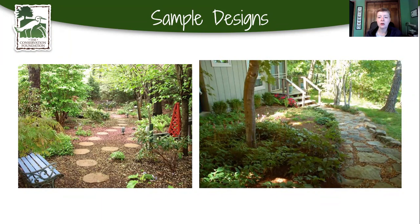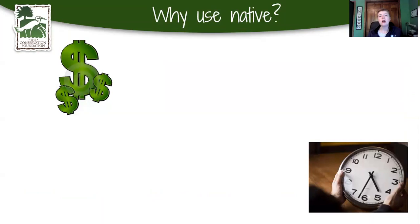All right, so we mentioned native plants. Why do we use native plants? Well, as we mentioned, they do save you time and money. Because native plants, whatever happens to be native in your area, are intended to be there. They're adapted to the conditions that you have. Here in the Midwest, we have hot, dry summers. We have cool, wet springs.